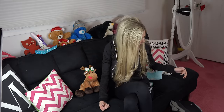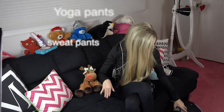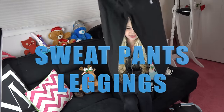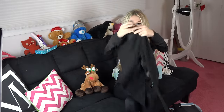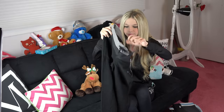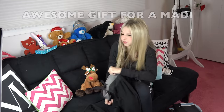Now, I don't know if you guys have noticed or not. Well, probably not, but more for when I'm just hanging out at home and doing whatever, I really just wear legging type things like leggings and yoga pants, sweatpants, that kind of thing. So I was very excited to see these sweatpants leggings, also from Hollister, but they have a little gray top, they have a string, and they're like leggings but sweatpants material. An awesome gift for me. So if you're like me and you just like to wear some cozy, nice clothings, then this would be a gift for you.